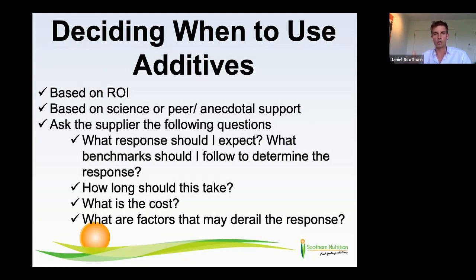The other question to ask is, how long should this take for us to see a response? And of course, what is the cost? And also a really important question, one we probably don't ask enough of our additive suppliers: what are the factors that may derail the response from that additive? I think we like to know what the return on investment is, what the cost is, and how long it takes. But a lot of times when this stuff doesn't work the way the science says, or the way we're told to expect, or the way our peers told us it works, it's nice to know ahead of time what could possibly go wrong, so that we can control that bit of variation.